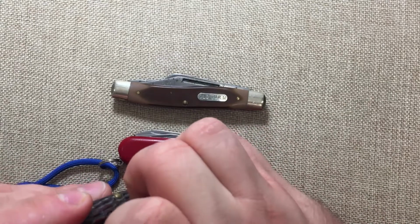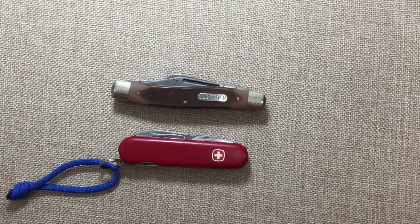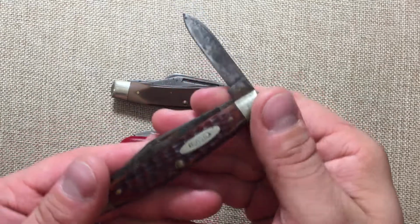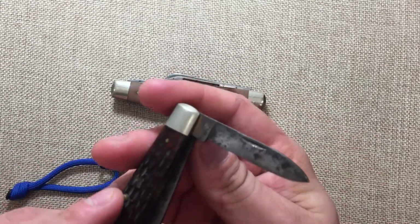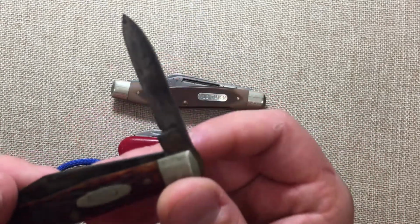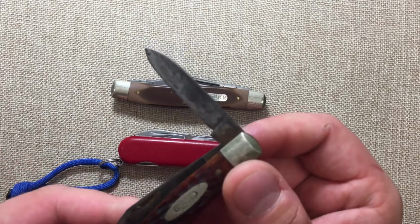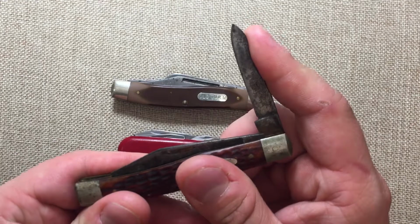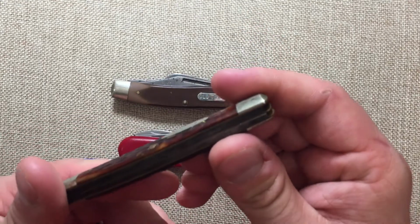And so we've got the main blade, and then we have a very stubborn pen blade, which I can force out of here, which is in much better shape than the main blade. But there is our pen blade, and I will be cleaning this up. I'll probably do a video on it. And this was my grandfather's knife.